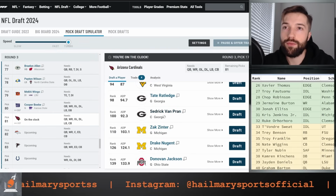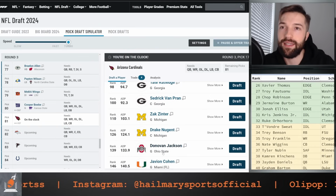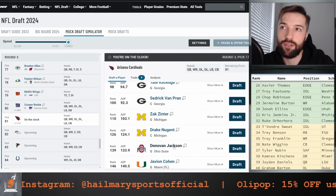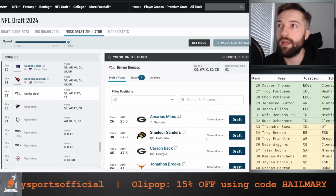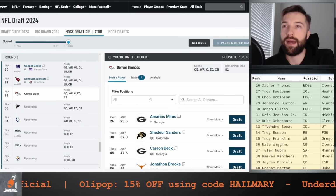I actually really like the idea of pairing up Donovan Jackson back with Paris Johnson. I think that's the right move. Let's go with Donovan Jackson here. At pick number 82, I'm going to move back with the Broncos.